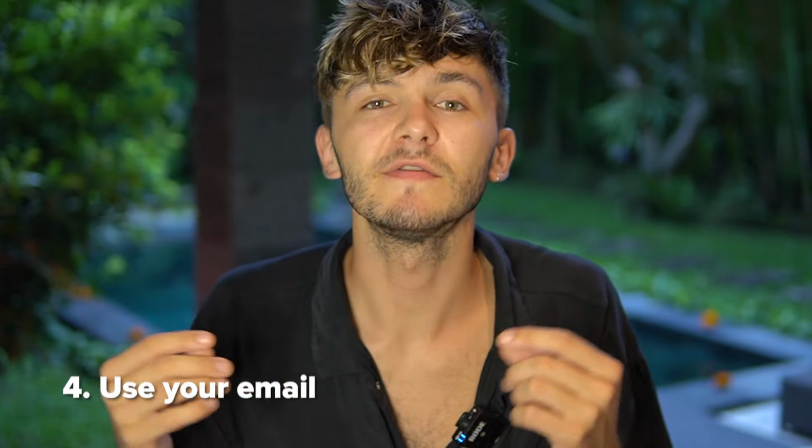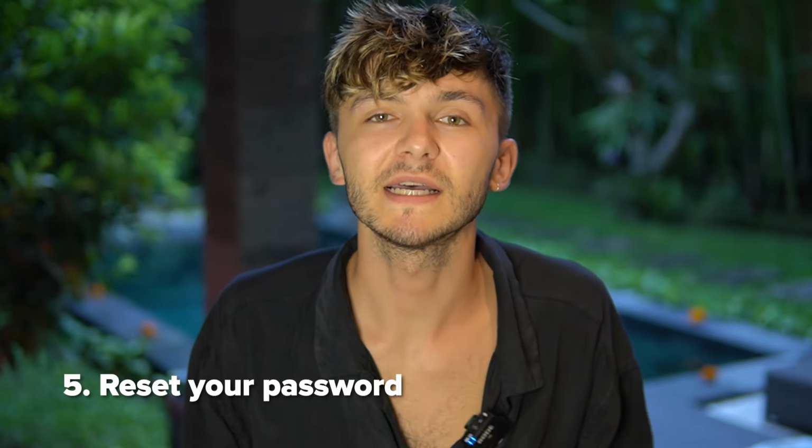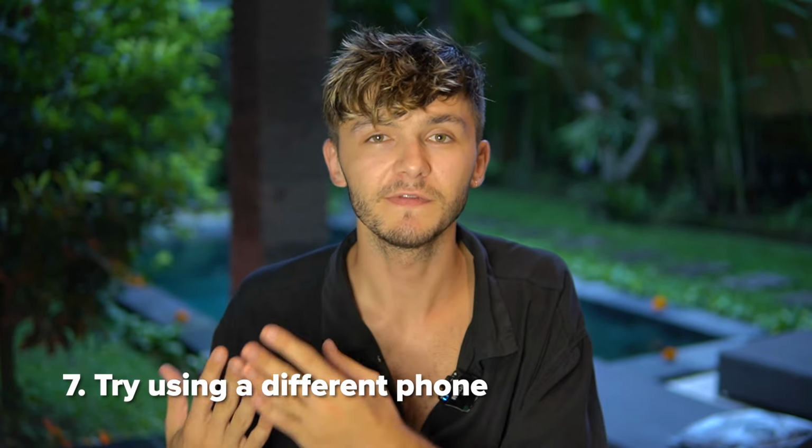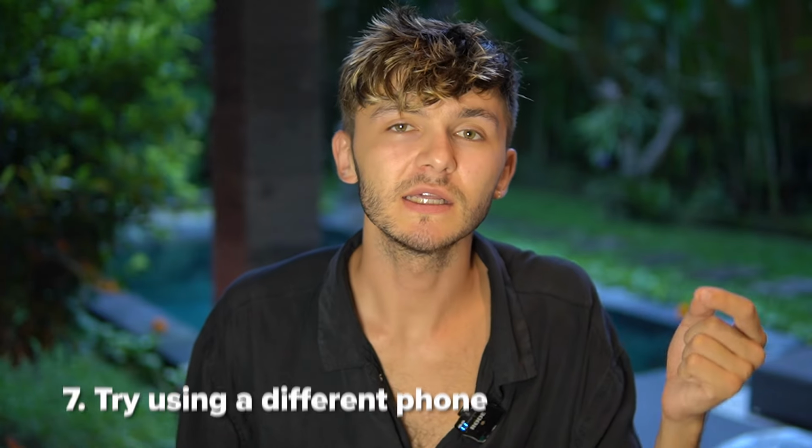Tip number 4, when logging in, try putting in your email instead of your username. Tip number 5, try resetting your password. See if that helps. Tip number 6, try logging in on desktop instead of your phone. Now, tip number 7, if you can log in on your desktop, try using a different phone. If a different phone works, it's most likely that Instagram has flagged your device, and there's a bunch of different things that I'm going to list out right now that you can do to fix this.